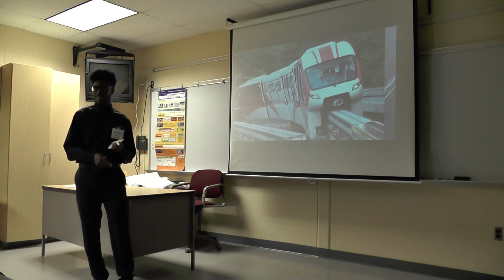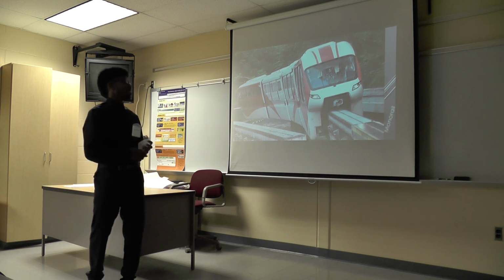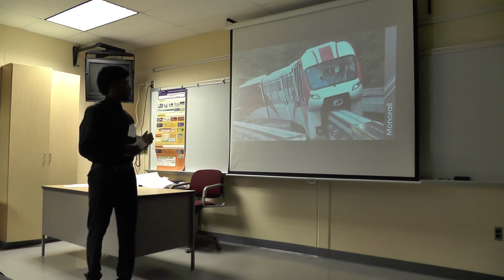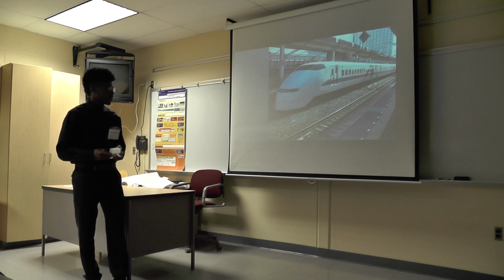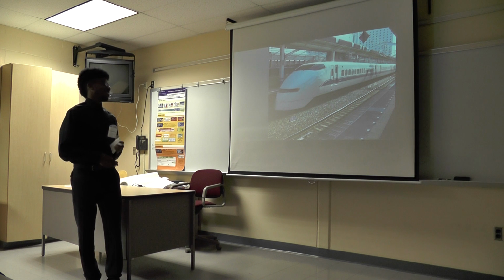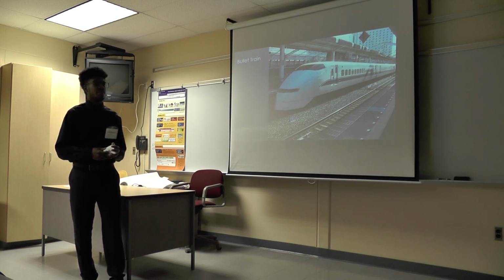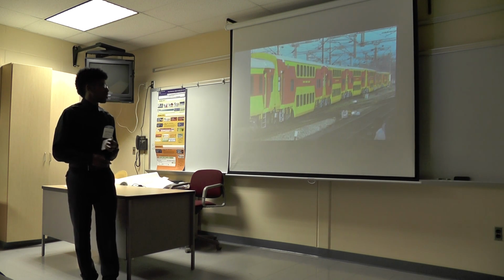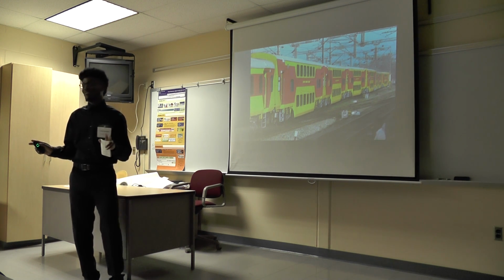And this, nothing. So this is a monorail, which is in certain areas where maybe you can't travel on certain grounds, so they bring it up in the air. And I'm guessing no one pretty much knows this. This is a bullet train, which travels in highly populated areas to move business people out and in. And somebody had to ride this at least once.